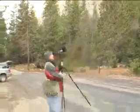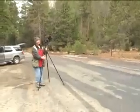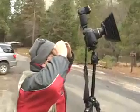90 degrees to the right from the same camera position is another rock formation called the Three Brothers. And it was getting the same great light that we had on El Capitan, so I just was able to turn the camera that direction and get a few shots before the sun was gone.